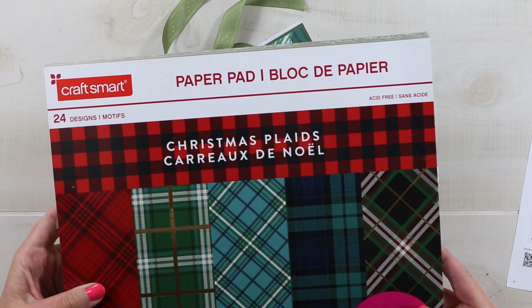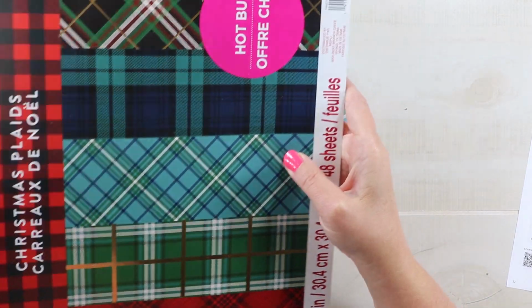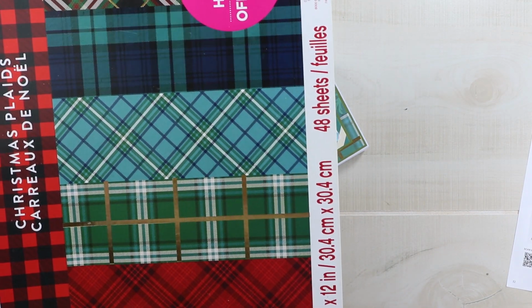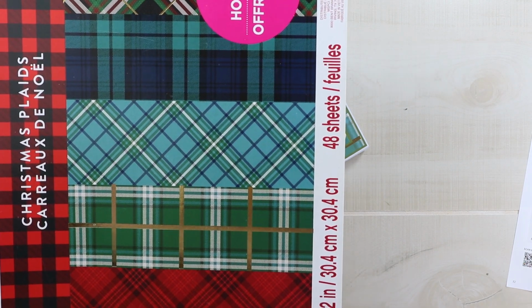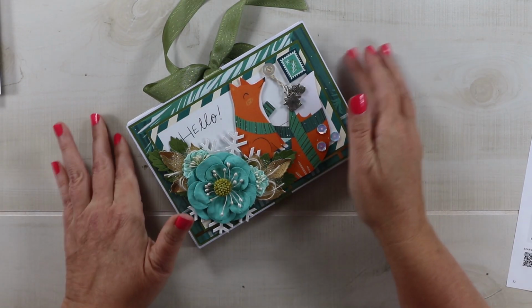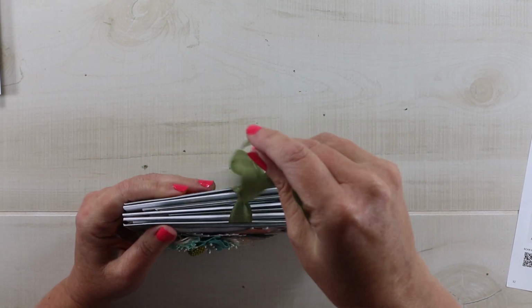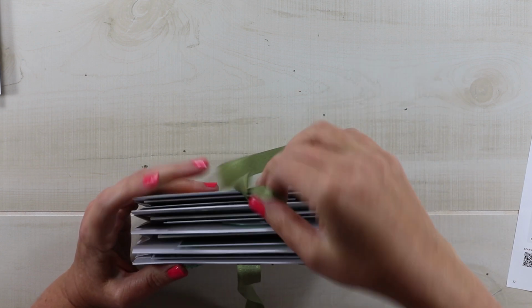I just had this paper pad from Michaels, and it did have the colors that I thought would work really well with that Amazon catalog, and then they also had a little foil in it, so it made it a little bit more fancy for Christmas. So I went ahead and added a few sheets of that to cover some of the inserts inside. And I do have this tied with a pretty stitched satin ribbon that coordinates very well.